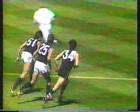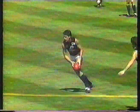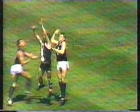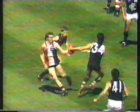Here's the Blues. Mark dropped there by Gerard Butts. Has another chance to clear it now. Looks a bit like Steve Kernahan. Bill and Hannah are all over his back. They realise how good he is. Brad Shine thumps it to the ground. Oh, a nice pick up here. Hodges. Hodges kicked the half forward.